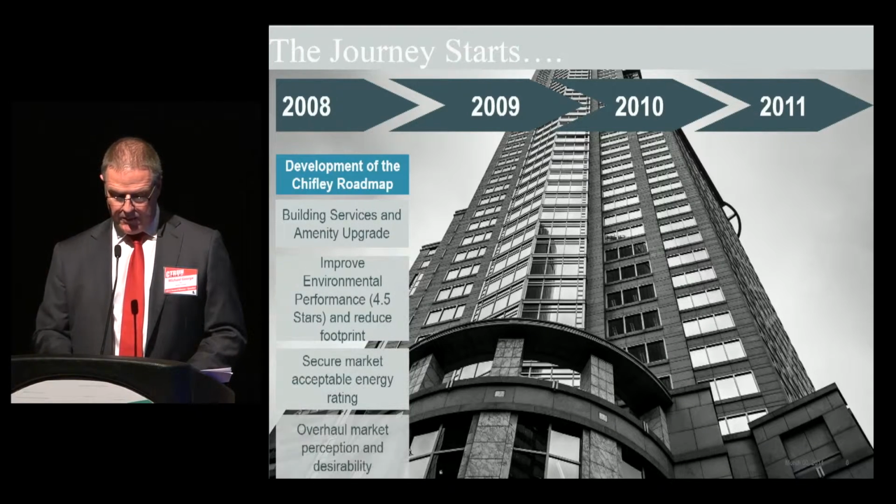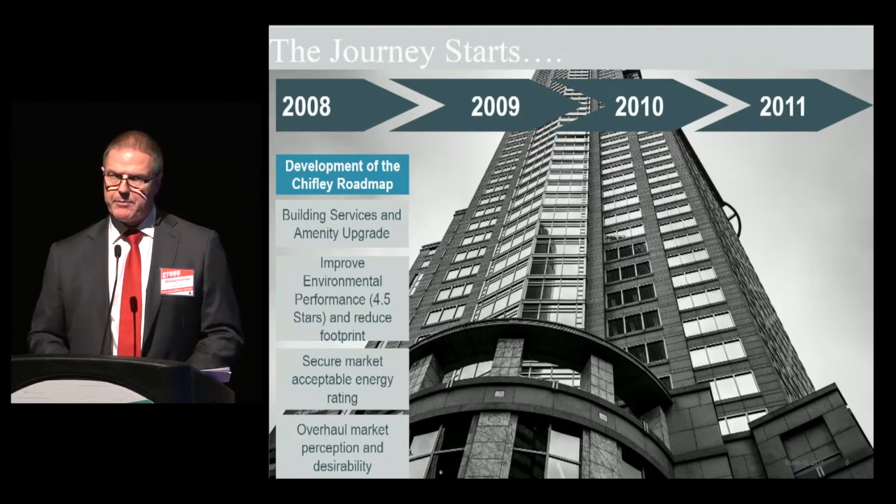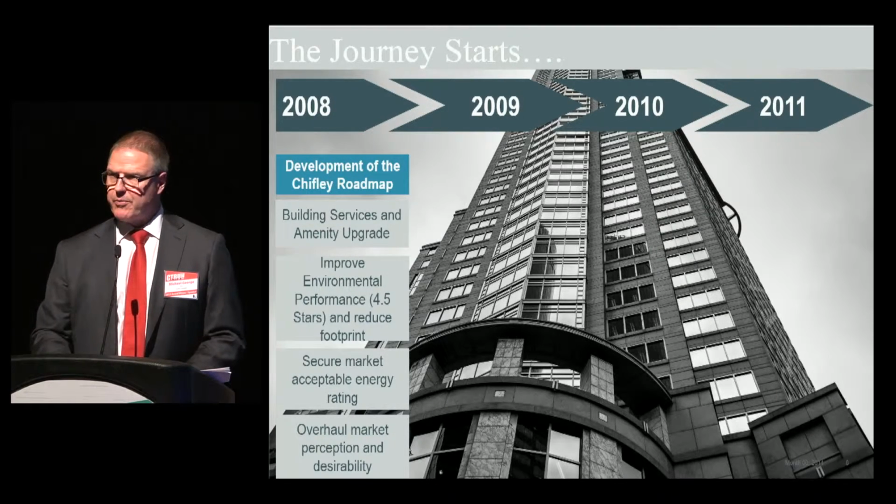In 2008, work commenced to develop the Chifley Roadmap to establish the plan to upgrade the building services and the amenities of the property. It was well recognised that sustainability initiatives must be a key feature of the roadmap to improve the energy performance of the property and reduce its environmental footprint, to achieve a NABERS energy rating of at least 4.5 stars, and to improve the market perception of the property and drive its desirability as a corporate address.